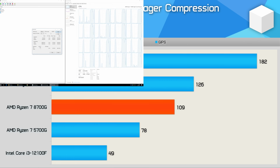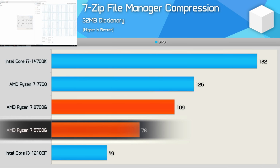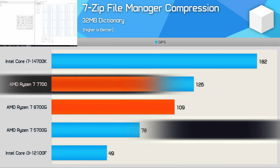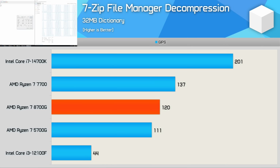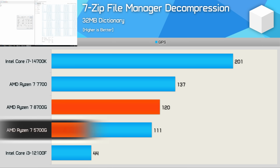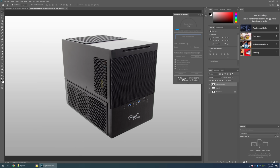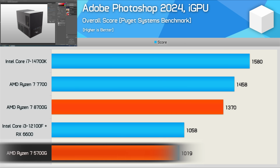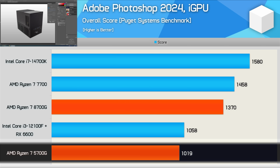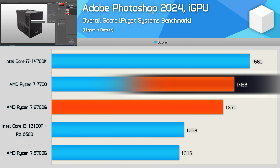Next, we have 7-zip file manager compression, and here the 8700G is 40% faster than the 5700G and just 13% slower than the Ryzen 7 7700. Then for decompression, it's just 8% faster than the 5700G and 12% slower than the 7700. When it comes to Photoshop performance, we're looking at a 34% improvement over the 5700G, so a pretty big uplift there. Meanwhile, the 8700G was just 6% slower than the 7700.